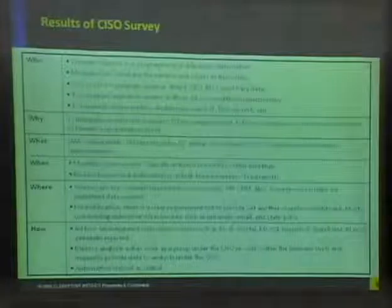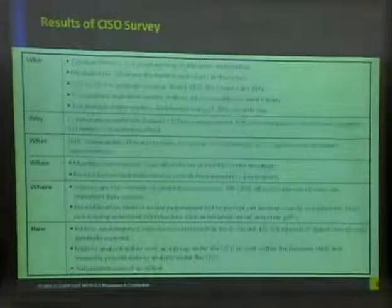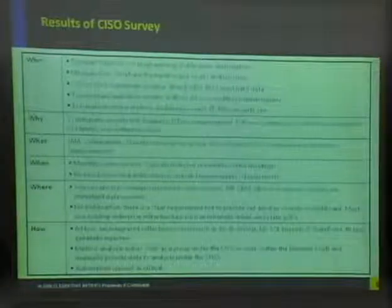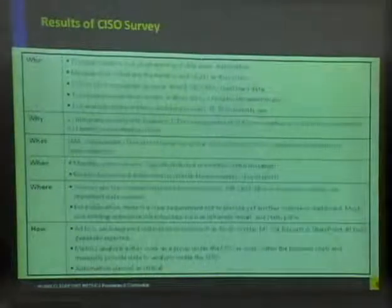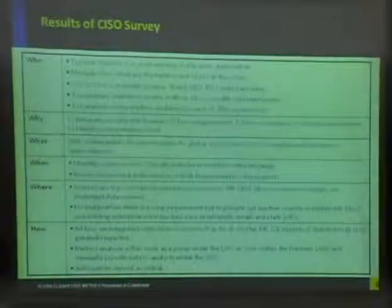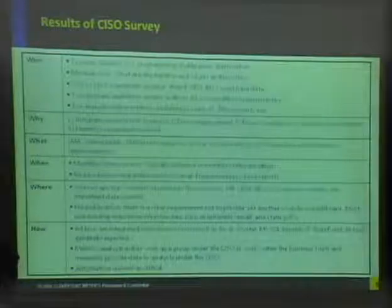So we went out and confirmed these thoughts by interviewing well over 100 CISOs in a variety of organizations and found out a couple of things, such as, basically all companies want metrics. Some companies are actually producing metrics right now, and most companies could really use help making effective use of metrics. And you can see some of the details. The slides, I presume, will be distributed after the fact. But there's the who, the why, the what, the when, the where, and the how of security metrics.